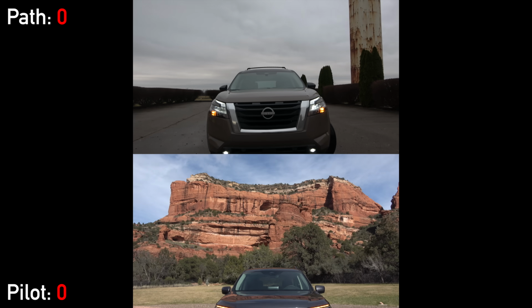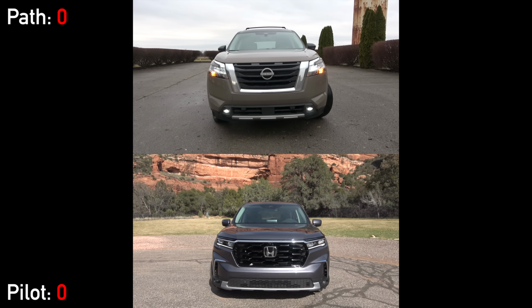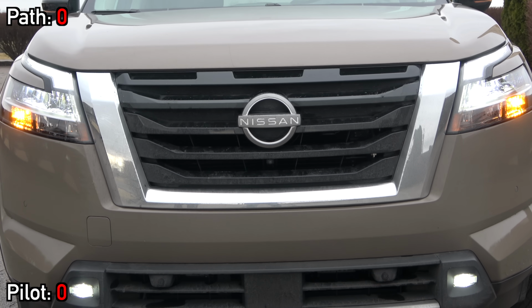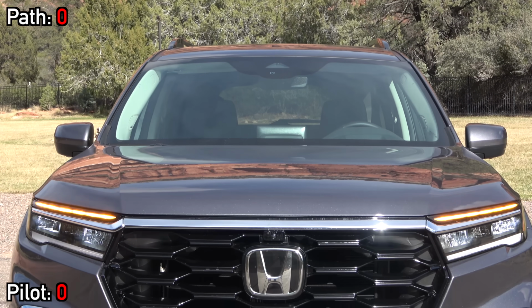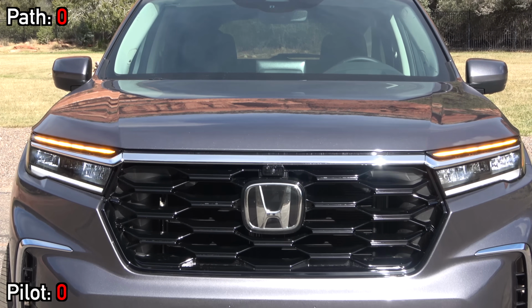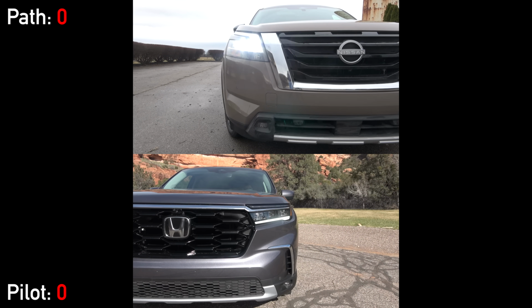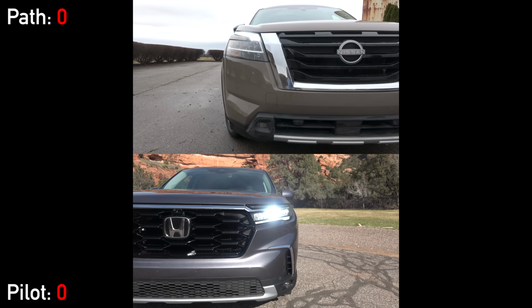But let's actually get into the meat and potatoes of this comparison, starting with the exteriors. Like I already mentioned, both are rocking brand new designs, and funnily enough, they have undergone similar changes. Both have transformed from very urban designs to tougher and more rugged looks with squared off grills. Off to the sides, we have rectangular LED headlights, both the reflector style and LED daytime running lights. Both also have LED fog lamps, but one noteworthy difference are the incandescent turn signals on the Nissan.